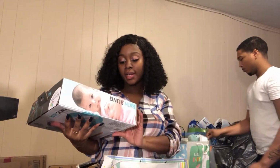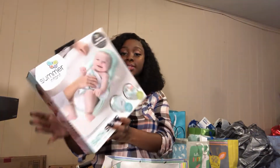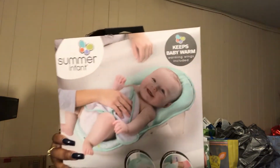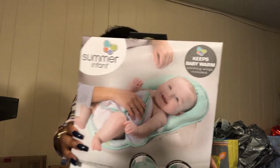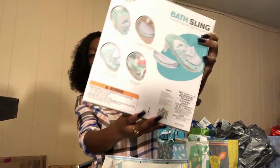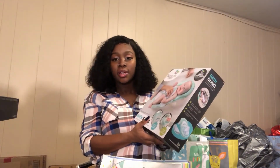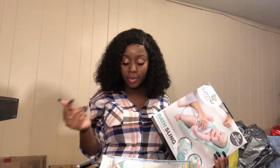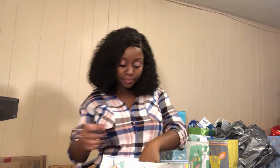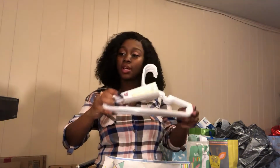So I got another little baby bather. It's a sling. This one is nice and compact as well. It has a cushion on it for head support, and it folds up real nice for storage. So I like that. This one we could probably pack in his diaper bag when he spends the night with his grandma's or something. Got some baby hangers. Lord knows I needed these hangers, with all these clothes we got.